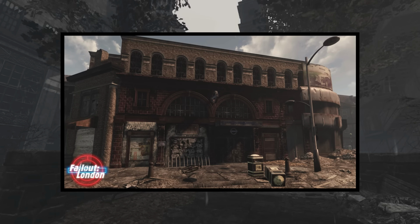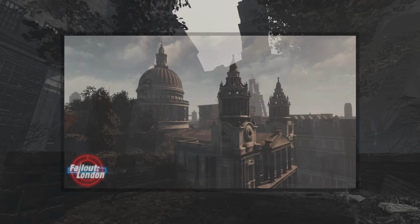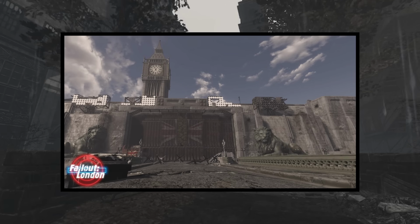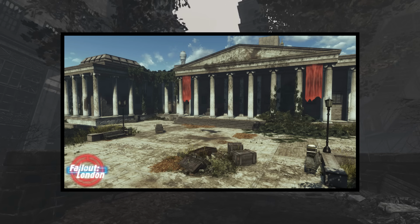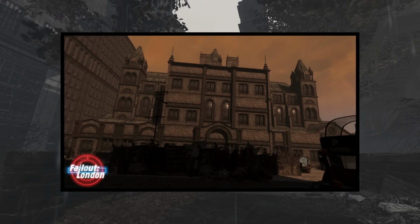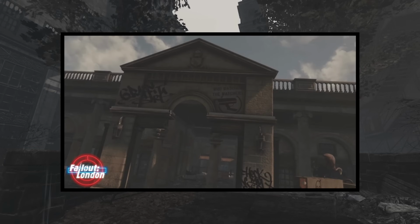Simply amazing. Some of you in the comments were worried we'd been hiding behind the scenes over at the landmarks, but here's a small rundown of some, but not all, of the ones we have so far. St. Paul's Cathedral, the Shard, BT Tower, Big Ben, Westminster Bridge and the Westminster Hall, Nelson's Column, the British Museum, Royal Courts of Justice, Buckingham Palace, UCL, Guildhall, Charterhouse, Canary Wharf and Covent Garden.